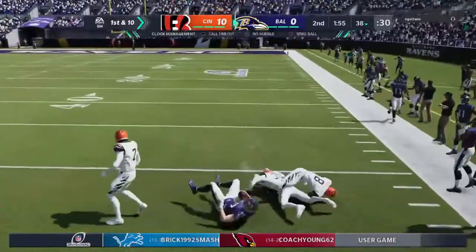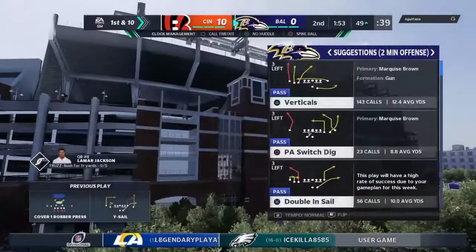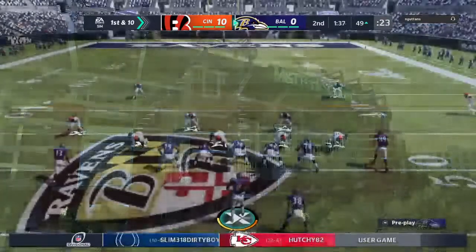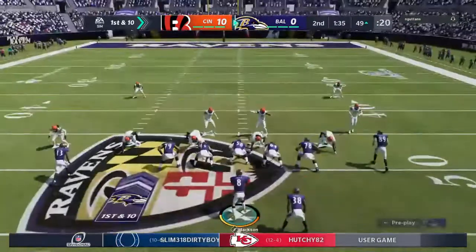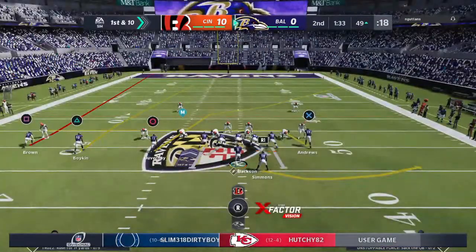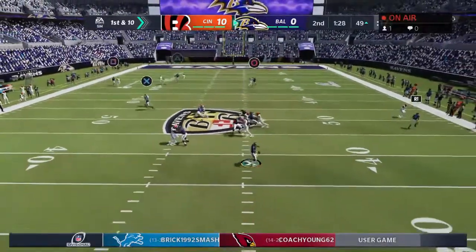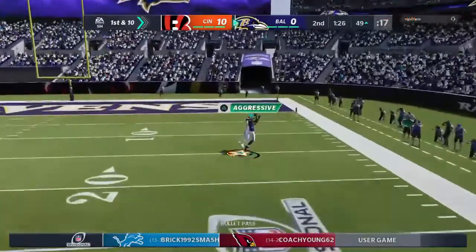Oh, he's able to outmuscle him here as he pulls it in. And he'll be taken down, but not before he gets into enemy territory. This game not quite as good as the last, but still over 40 yards between the two. On 1st and 10, it's Jackson. He'll rifle this one deep right side.